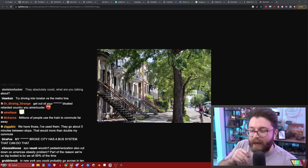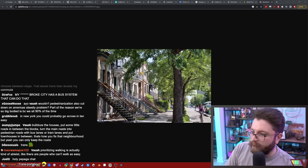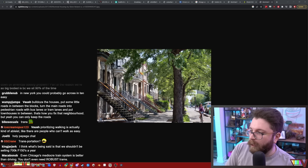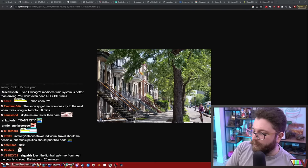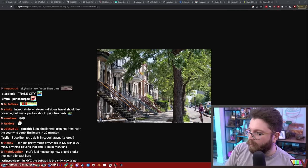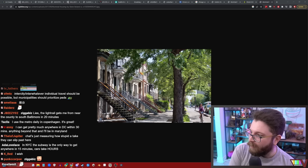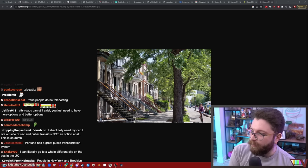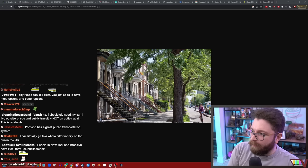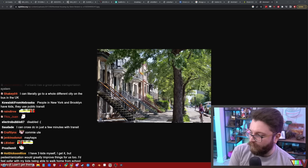It is true that not everyone is just a shiftless 20-something who can zoom around. Zigabus says, we have those, I've used them. They go about 5 minutes between stops. They would more than double my commute. Do you, Zigabus, feel you're being perhaps a little self-centered here? We're talking about sweeping changes that would improve things for a vast majority of people. I'm sure the circumstances could accommodate whatever need you would have to travel across the city.